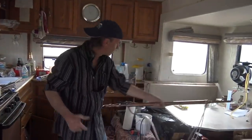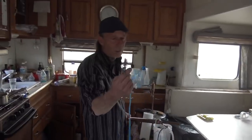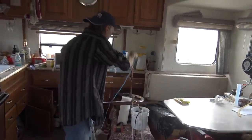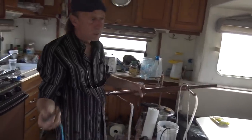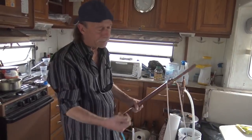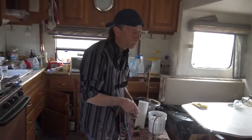I clean it out with a 12 gauge shotgun copper brush. It goes right in here, cleans it out, same thing there, and I run steam water through it. I can make anything, and I don't have to spend hours worrying about cleaning a still. So I made that kind of like a short process.